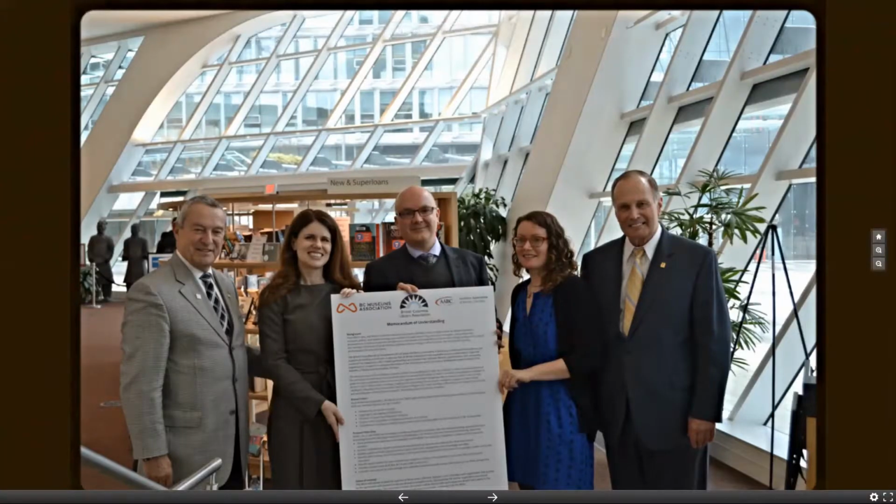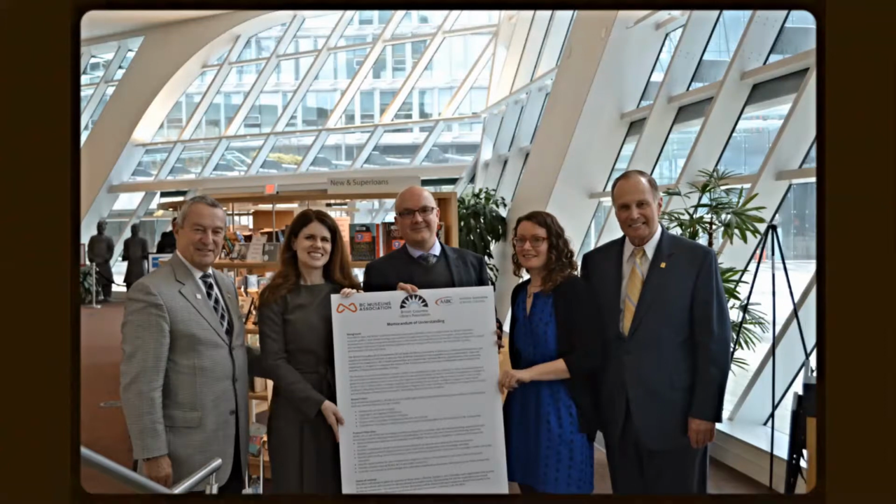The picture that you see on the screen right now has two of the three speakers. David and I are in the middle, holding that very large, oversized MOU. It's affectionately known as our Publishers Clearinghouse check that we use to travel around the province. This was the official announcement between the three associations of the MOU, which is really the foundation of our work together and our partnership.